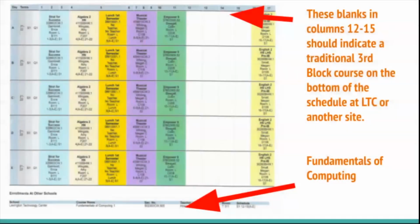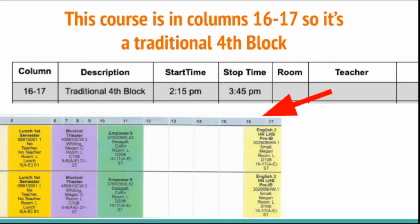Our sample student also has blank boxes in columns 12 through 15. That indicates to us that there should be a class on the bottom of the schedule. And this student has a Fundamentals of Computing class at LTC. It is in the student schedule, but it is not in the LHS database. That's why the boxes are blank and it appears on the bottom of the schedule. This student also has his final class in columns 16 through 17, which indicates that it's a traditional fourth block class that starts at 2:15 and ends at 3:45 p.m.